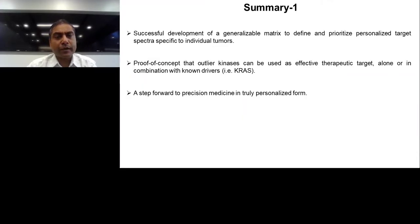So to summarize this part of my talk, we can say that we have successfully developed a generalizable matrix to define and prioritize personalized target spectra specific to individual tumors. And this is a proof of concept study that outlier kinases can be used as effective therapeutic targets, either alone or in combination with the known drivers of a disease, for example, KRAS in pancreatic cancer. And so this study was a step forward to precision medicine in a truly personalized form.